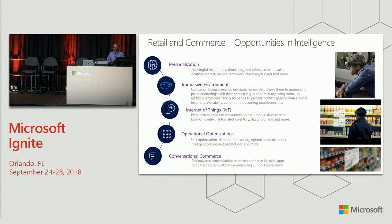Which takes us into intelligence. At this conference and everywhere else, data and intelligence is the key to almost everything from a business process automation standpoint. From a retail perspective, there are many opportunities here. These are just some examples. From personalization, to offer meaningful recommendations and offers that are personalized and targeted, to Internet of Things, in terms of how that can transform both the supply chain and the shopper experience, all the way through to what we call social and conversational commerce, where you are no longer tied to a specific app of a particular retailer.